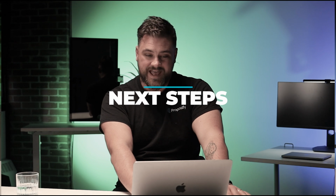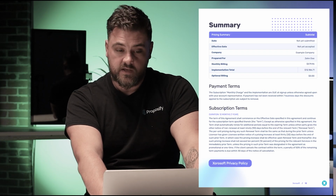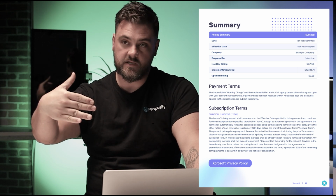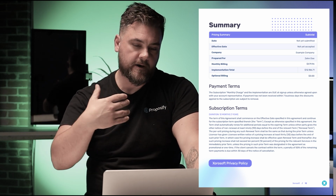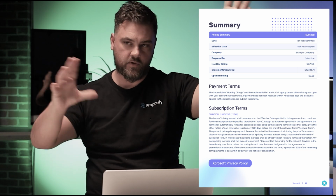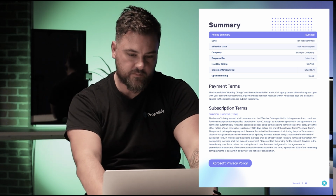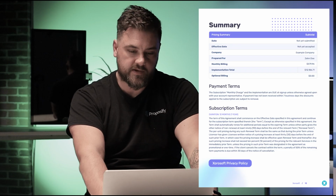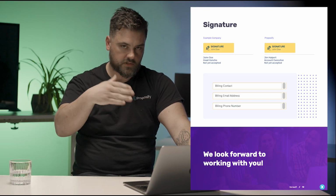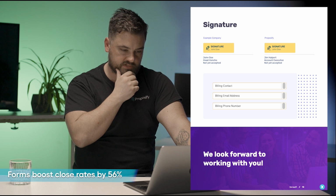And this is after the terms, where they've broken out a summary table of like the date that the service is going to start, who it's prepared for, the implementation total. So after they've added up all of these products and services, here's the final number, upfront and monthly. And then you get into the signature page. And so there's a little order form here where they pull a little bit of information from whoever's signing.